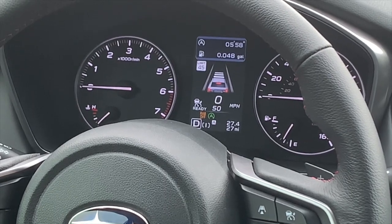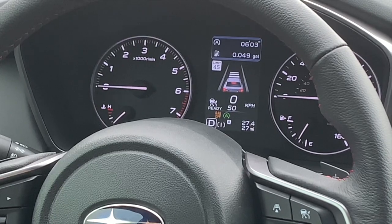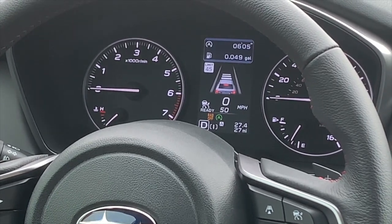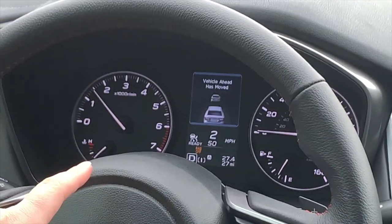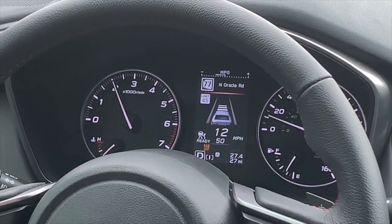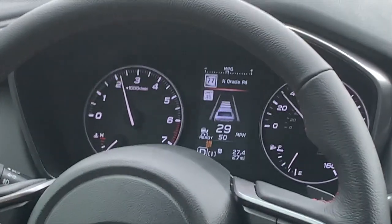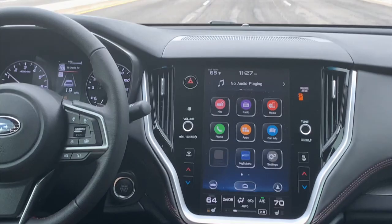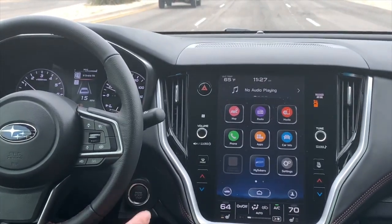So part of the EyeSight that's not necessarily advertised is the lead vehicle start alert. So at a red light, I'm just gonna sit here. This car is gonna go in front of me. And that little alert just let me know that the car went in front of me. So that's gonna prevent the car behind you from honking and yelling at you, letting you know that the light turned green.